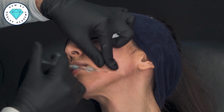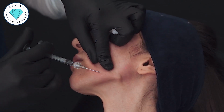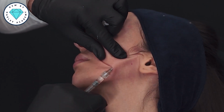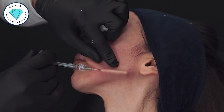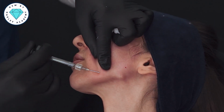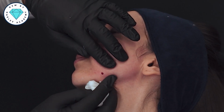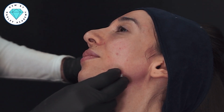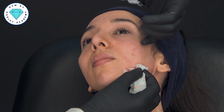Making sure to fan product over the mandibular border as well as on the front of it, so that we don't have this little indentation underneath the border of the mandible. We can fan all the way over the top of the masseter muscle like this, staying in the subcutaneous depth. For me now, when I look at this jawline, it's very balanced in line with the width of the cheekbones.